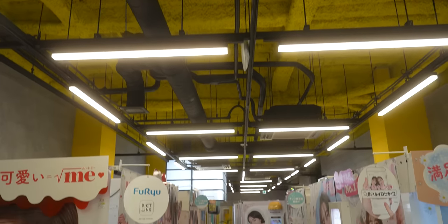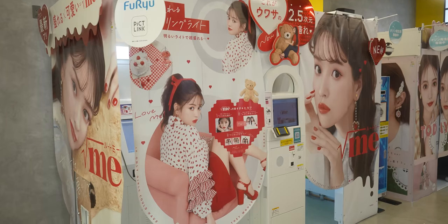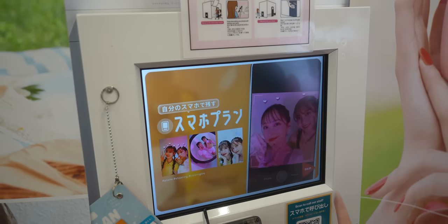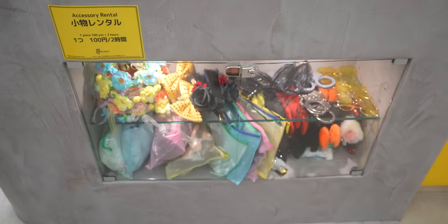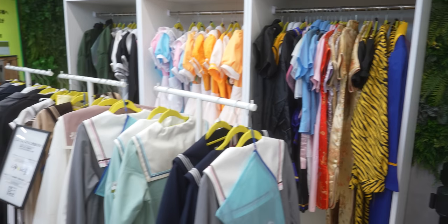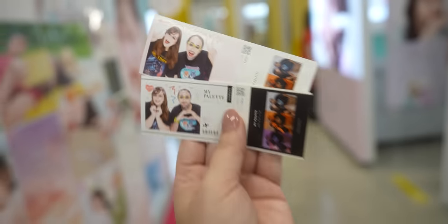Oh, I think we've reached the photo booth level. Yeah, I think Kitra wants to do this one. This is so funny. So you can get all sorts of accessories, or there's even outfits that you can get for your photos. So how did we do? We had no idea what we were doing. Everything is in Japanese. What's going on?